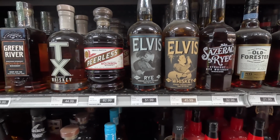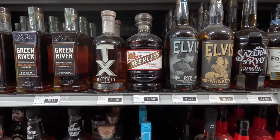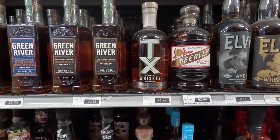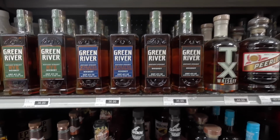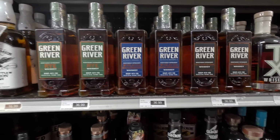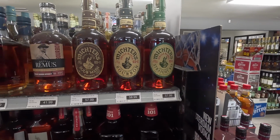Elvis Peerless, $82. TX, $44. And we have Green River. All the Green Rivers are $36.99. I have all three. We have the mixtures back here.